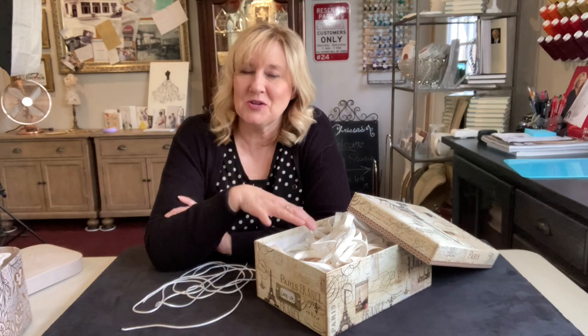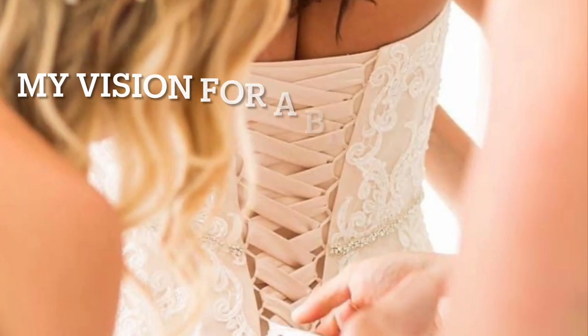So sometimes the bride has a different vision than you did. And let me show you what my vision was when she asked for a lace up. I'll put it right here. And then her vision was different. She wanted more of her back showing. She wanted a more open back and everything. So with not so many loops, stuff like that. So let me show you some pictures she was showing me of what she wanted.